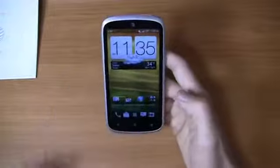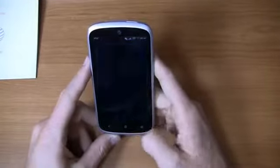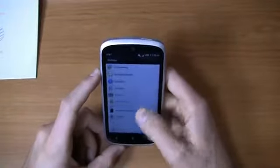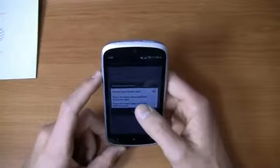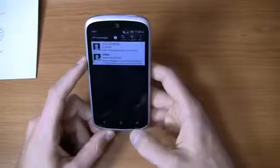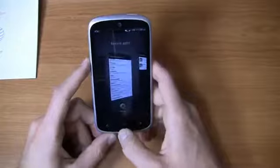But you've got Sense 4 here, Android 4.0. Down to the bottom, you've got your capacitive buttons: back, home, and then recent applications, which you can configure to double up in settings as a menu button. So I'll go into display, gestures and buttons. I can go down here to recent apps. You know what? We'll press it for menu, press and hold for recent applications. So when I'm messaging now, I can press it once and it brings up my menu, press and hold, and it brings up recent applications.